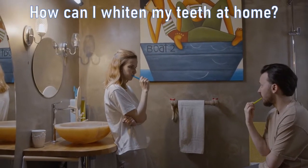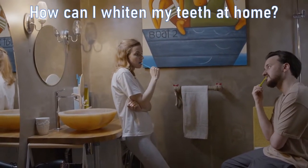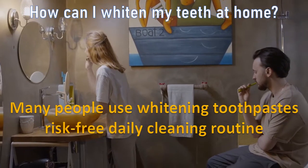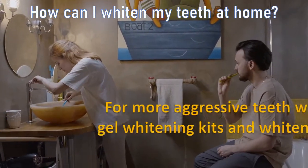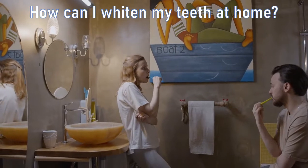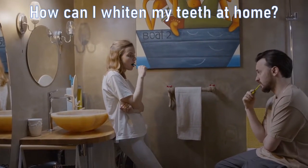How can I whiten my teeth at home? If you want to whiten your teeth, here are a few popular at-home treatments. Many people use whitening toothpastes to aid in removing surface stains as part of a risk-free daily cleaning routine. For more aggressive teeth whitening at home, gel whitening kits and whitening trays are available. The trays are filled with a peroxide-based gel and worn for up to an hour.